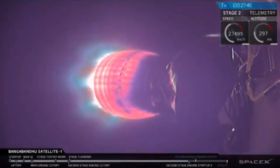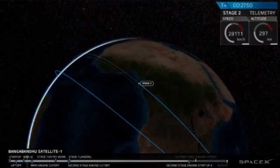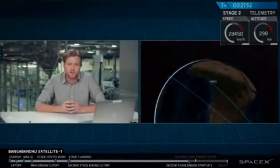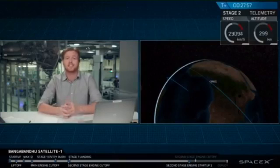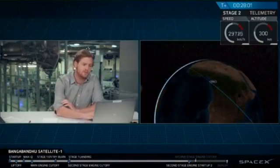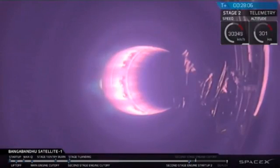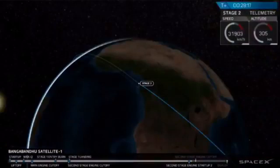This burn is going to last for a total of about 1 minute, and it's going to raise the orbit from being just a couple hundred kilometers above the surface of the Earth into a geostationary transfer orbit where the maximum altitude is 36,000 kilometers above the surface of the Earth. In these few minutes before separation, only a couple more things are going to be happening. We're bleeding our propellant lines down to bring down the pressure in the plumbing after the burn is complete, which should be happening in about 15 or 20 seconds from now.